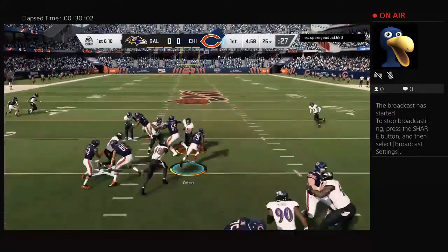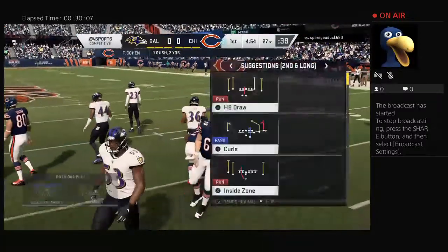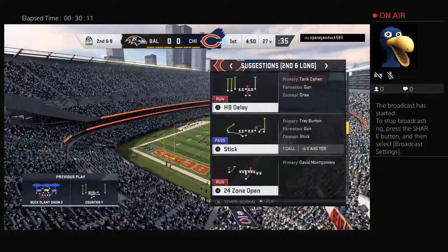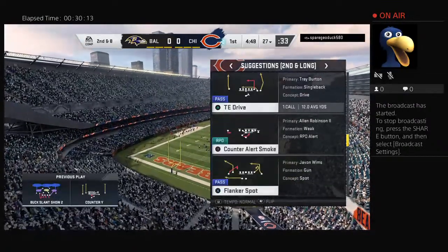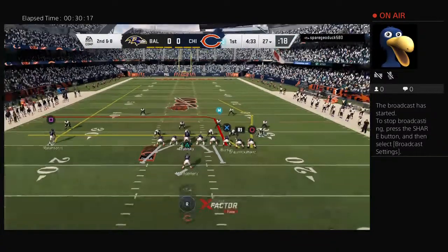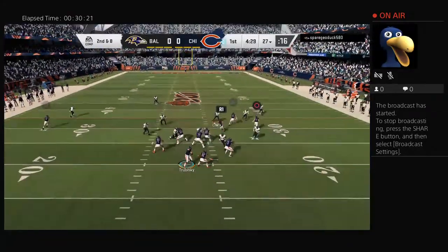Here's the first carry for Tariq Cohen, and he's upended after a gain of 2 out to the 27. Whenever we talk about the best strong safeties, one word constantly comes up, and that's instincts. Being able to diagnose run or pass and make the appropriate moves. He crashed down hard there. He was ready for that running play.